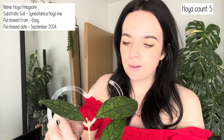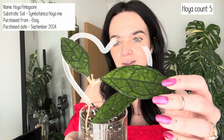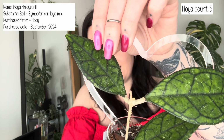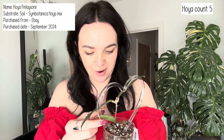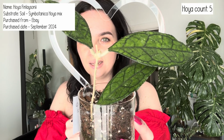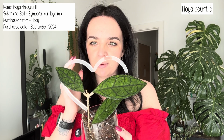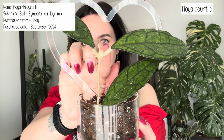Some Hoyas I got for the flowers, some Hoyas I got for the leaves, and some I got for both. But yeah, I love these leaves. I really wish I'd cut it before it started pushing out a new growth. It's really annoying. I don't know what to do. Do you think I should still cut it? I don't want to stop that growth. Maybe I should give it a chance to get going, because it's right at nubbin level.